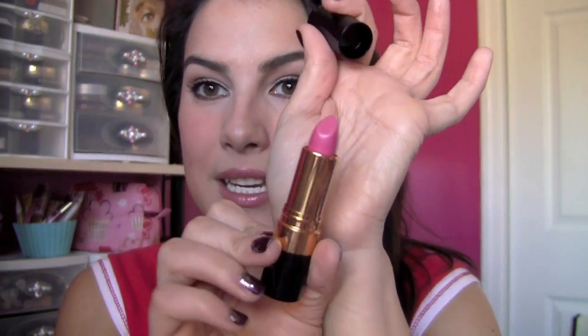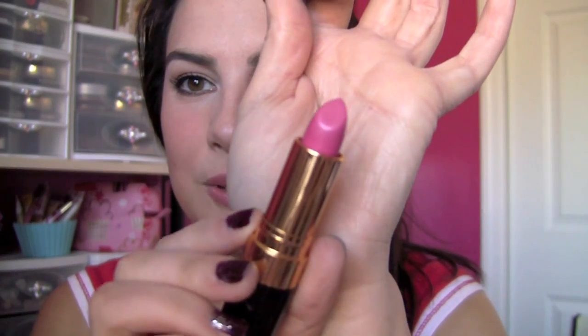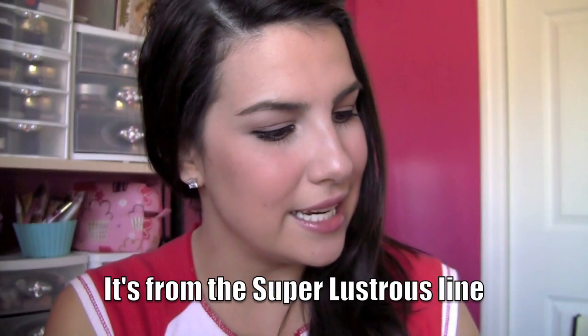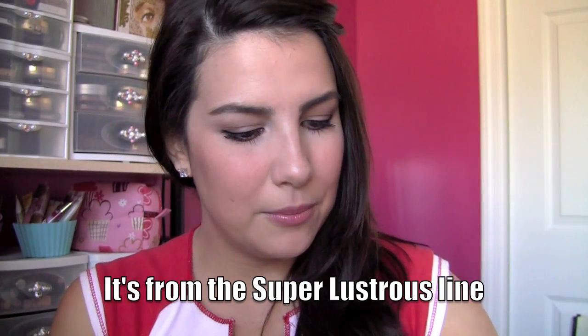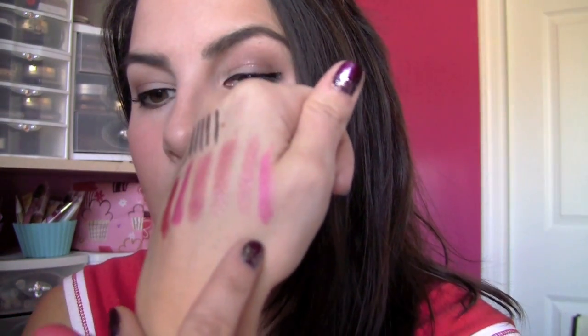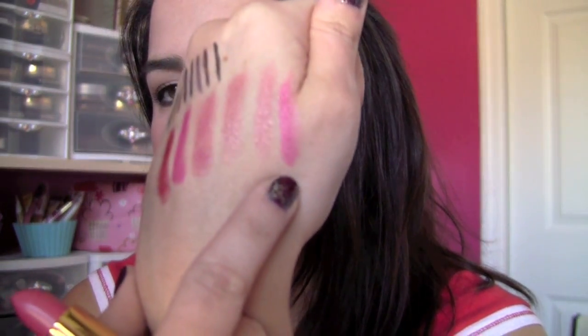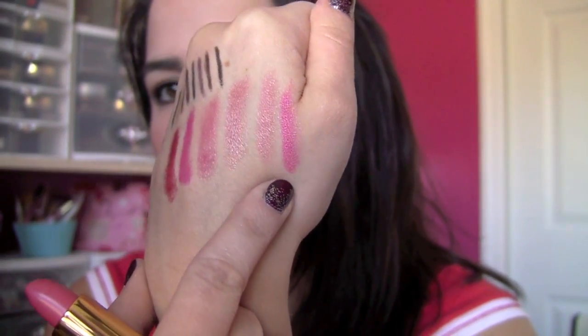Got another lipstick here. God, I tell you, Revlon, what's going on? I just randomly found this pink in the store one day. This shade is called Gentlemen Prefer Pink, and it is a neat kind of pearly pink. I'll swatch that right here. It comes off extremely creamy. Even though if you look closely at the product, there's a little bit of a shimmer to it, when it comes off, finish-wise, it just looks really creamy. Very, very saturated color, really pigmented.